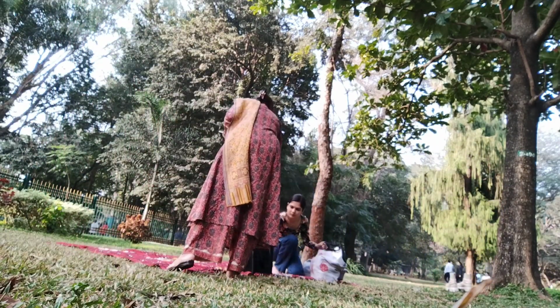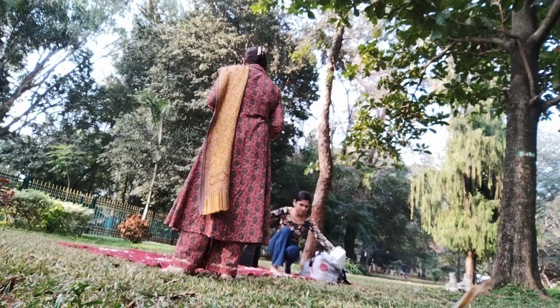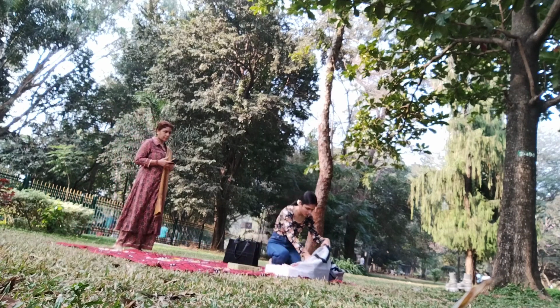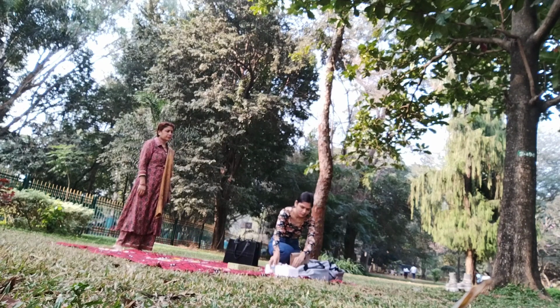First of all, we set up everything, we put our bedsheet down, and then I organized all the art supplies that I had brought for everyone. I was providing everything that was required for the painting. So the participants did not have to bring anything.